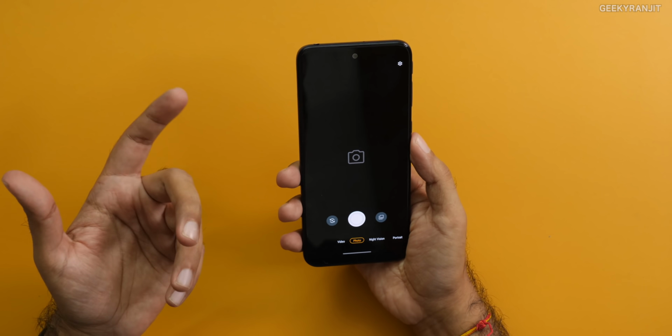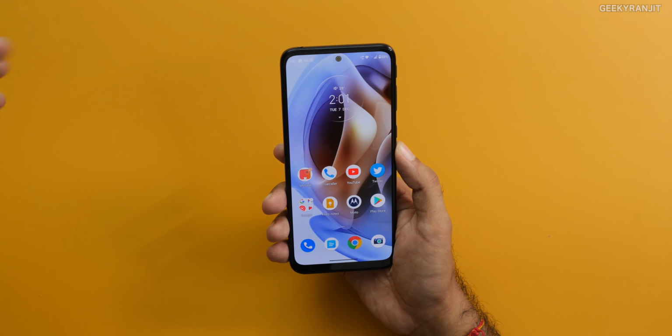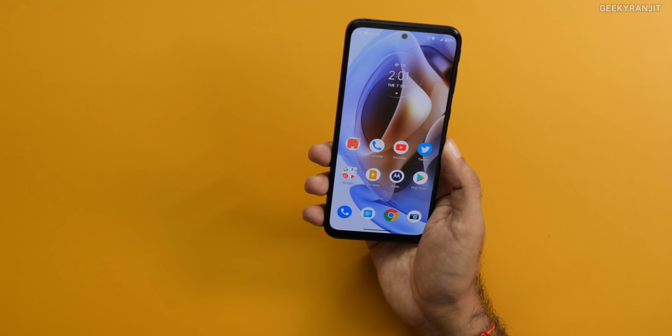Okay guys, now coming to another thing. Again, it's a Moto phone, so this one also still has those Moto Gestures, so I feel it's very convenient. For example, if you do a double chop, the flashlight comes on, and if you twist, the camera comes. So these things are there and they work very well. Again, I noticed that minor lag, sometimes I notice that stutter. It's not every time. So the gestures also work very well on this one.